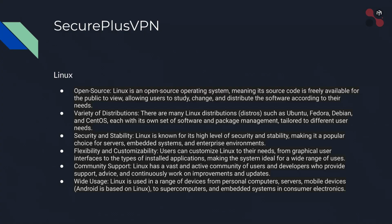And last but not least, it has very good and strong community support. There is a lot of documentation. There are many examples of how to configure any scenario. Linux has been here for over 30 years. It's an open-source operating system, and there are a variety of distributions like Ubuntu, Fedora, Debian, and right now there is Alma Linux, which is going to be a replacement for CentOS. As you know, there are some issues due to Red Hat and IBM.